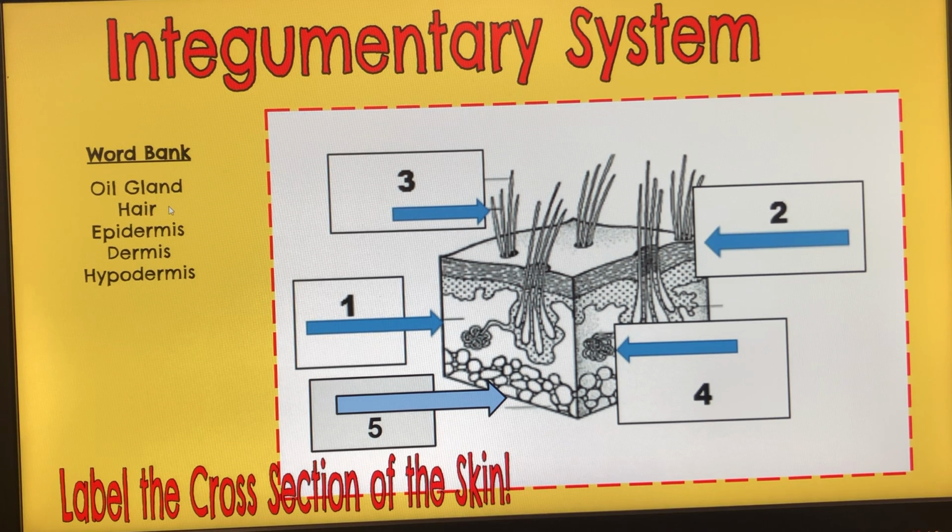So what we want to do is to label this cross section of the skin. It looks almost like a slice of cake. This is what the inside of the skin would look like inside of your body if we could see it. So it is called a cross section.